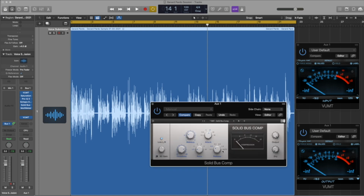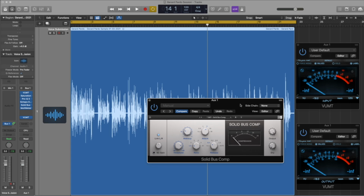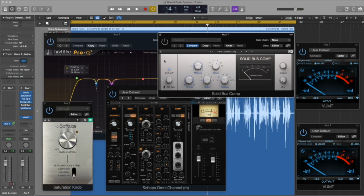The one thing that I'll point out that is a little different is at the end of the chain here, I'm using a bus compressor, which really just puts a nice gloss and glue, they call that. It kind of sounds like it glues everything together. But I want you to take notice. I'll play this again with and without just the solid bus compressor. So everything else is going to be activated. So let's open up everything. And what I'm going to do is just switch on and off only the solid bus compressor so you can hear the difference. First, we'll hear everything without the compressor at the end of the chain, and then I'll activate just the compressor.